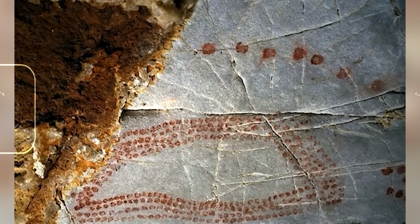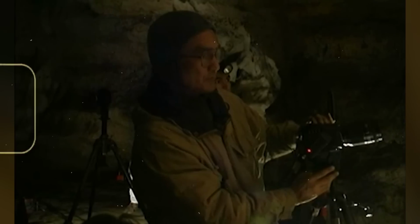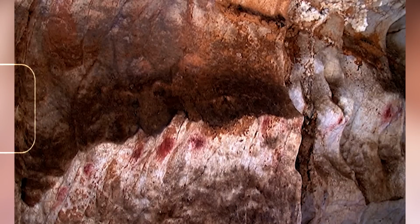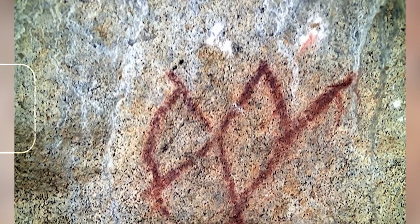But what exactly do they mean? Well, some scholars think these symbols might represent roofs or dwellings, possibly connected to sacred or communal spaces. Others see them as an early form of graphic communication, a step towards the development of written language.